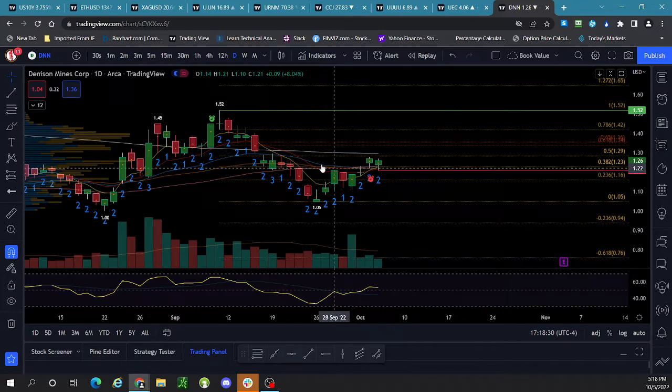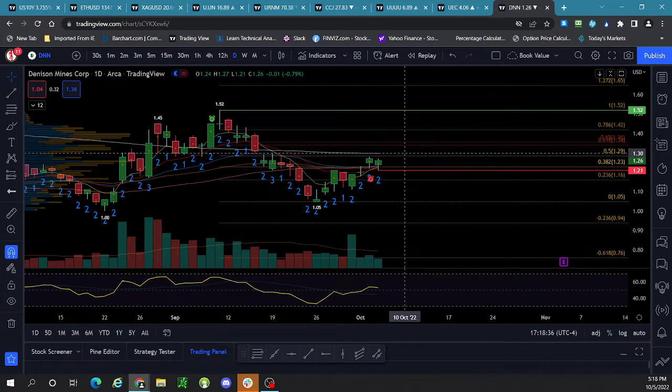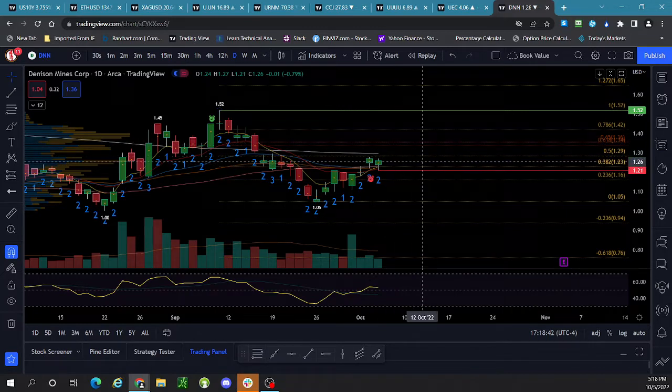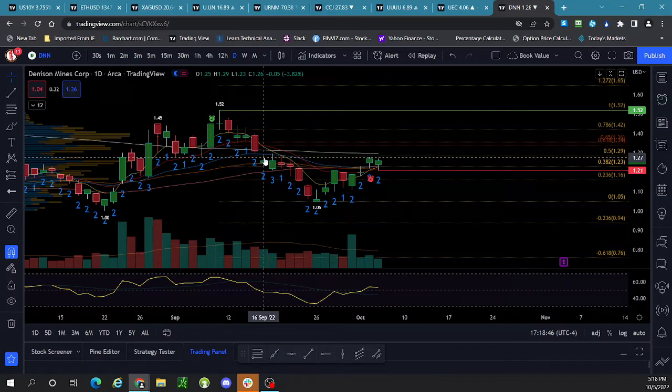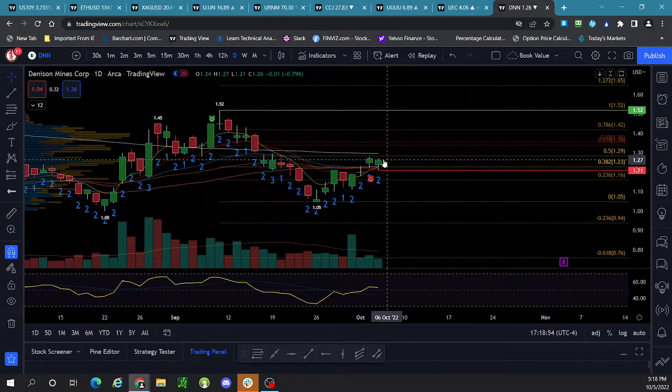So we have all these moving averages here, and we're kind of above them, which is good. We're going to be fighting this white line, which is the 200-day, and we still have these fibs to contend with. We're still fighting the 50% retracement, and you can see there's a bunch of taps of it, right? 1, 2, 3, 4, 5.